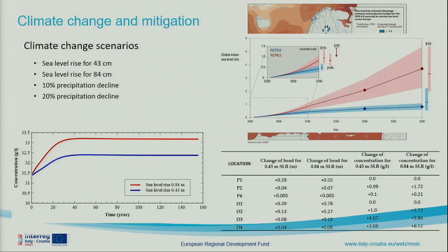In this table, we can see the change of head and change of concentration at all 7 locations. We can conclude that in the surface layer, the change of head and change of concentration is under the influence of channels, and it's not so big, while the greatest influence is in the layer of gravel.